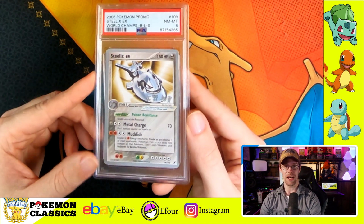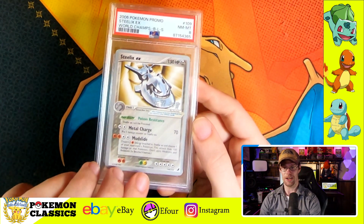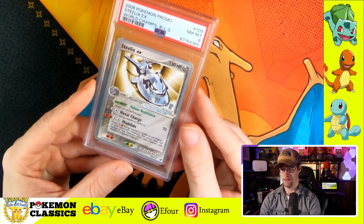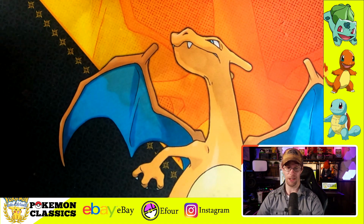Then finally, we've got the S of the BLS deck, and that's the Steelix EX. Another really cool looking card here. Massive retreat cost on the Steelix, though. I think that was 4 energies. 5 energies. Yeah, not very convenient to get that one out of play.